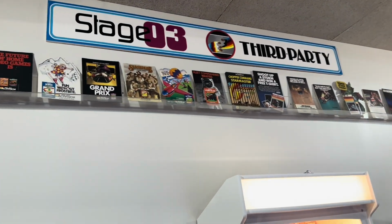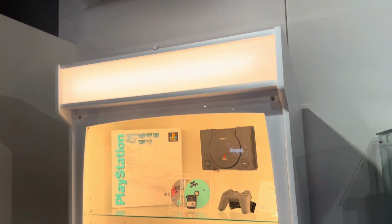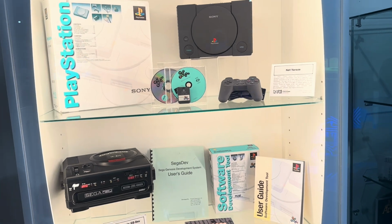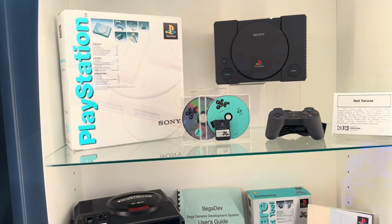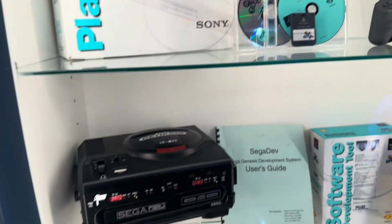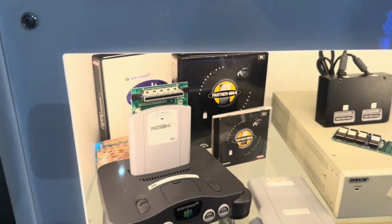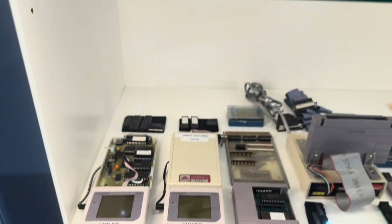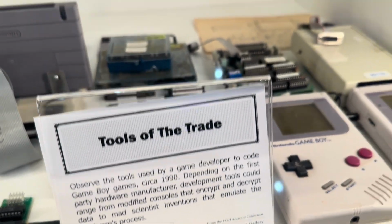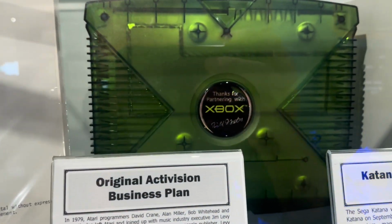And stage 3 focuses on third-party games and on things like development kits and prototypes. Now, a lot of people that come into the National Video Game Museum are looking for Pac-Man and Mario and that kind of thing, but a lot of the hardcore gamers really like to see dev kits and some of the rarer stuff. And yeah, this stuff is always really neat to see. Tools of the trade, as they call them. Very cool. And check out this Xbox signed by Bill Gates.